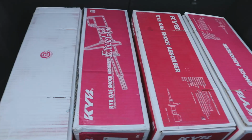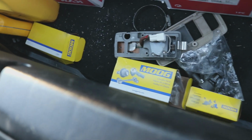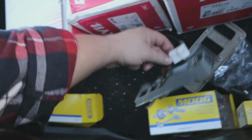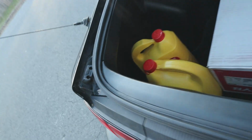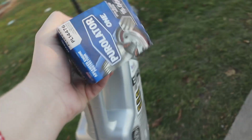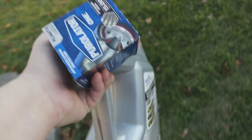So the KYBs that we never did get to install because we thought we were gonna go coils. Moog parts down there. This I left with them so they know what part to replace. A clamp, oil, even some Prestone coolant, that way they can continue to bleed the system if they need to. And of course, everything they need for an oil change, minus the pan.